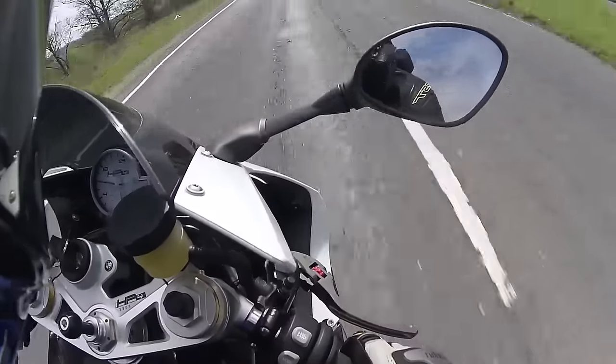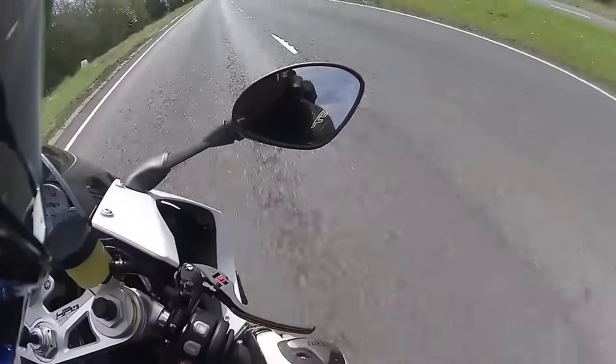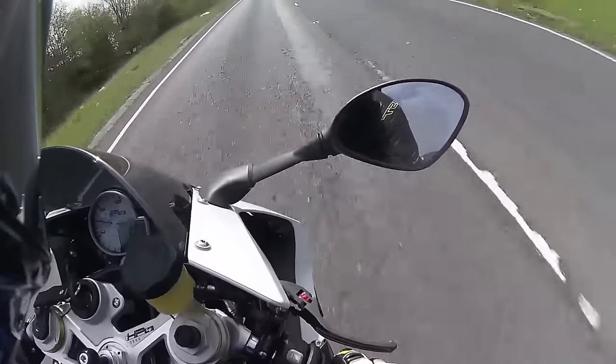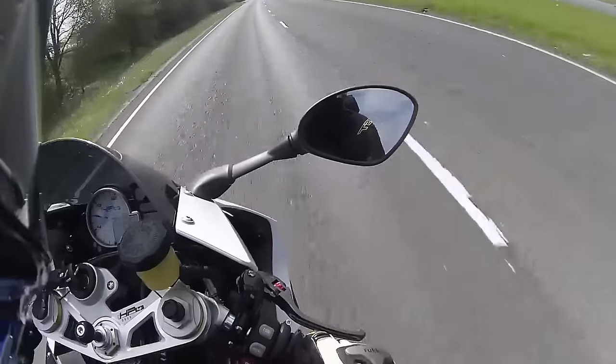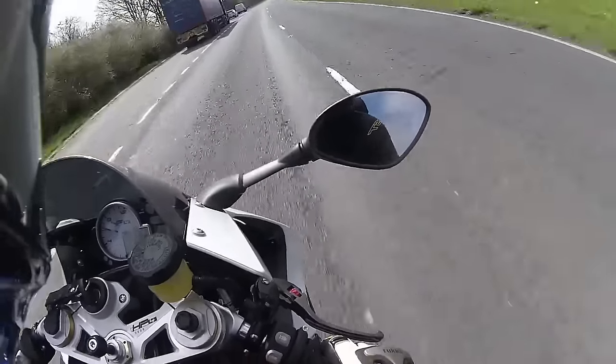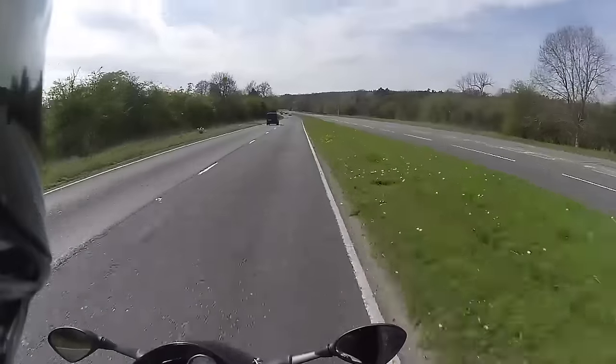So I didn't mind putting a tank bag on it or a tail pack, because it's already been scratched. So I'm just left to enjoy the performance of the bike and not worry about it. Really, really happy with it. So yeah, I've been doing that.